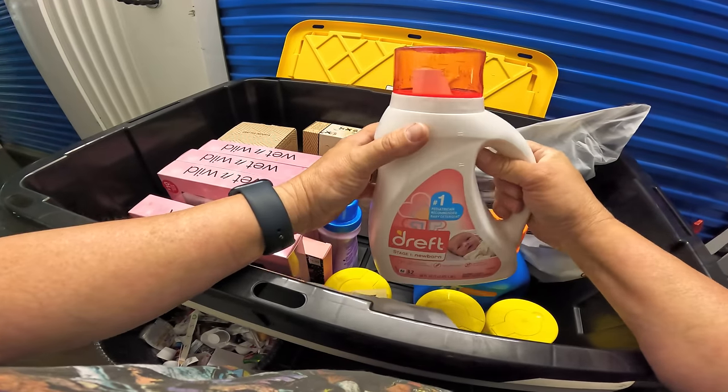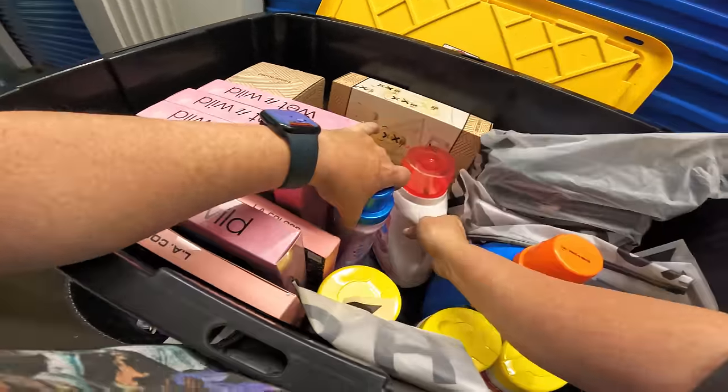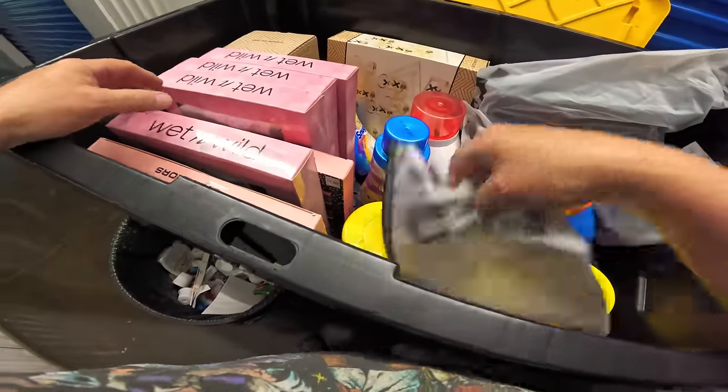She ran out and used my backup, which is out of a locker, and then I think used the backup up. So, well, this is for newborns right here. That's probably pretty safe stuff. Snuggle. And Snuggle. That's some decent stuff. That'll save us a little bit of money.